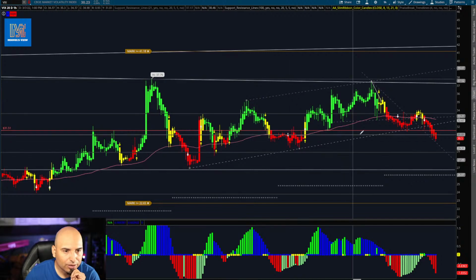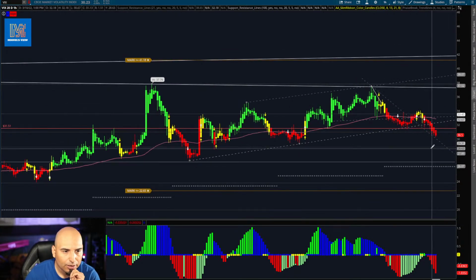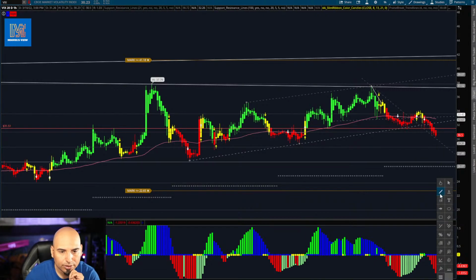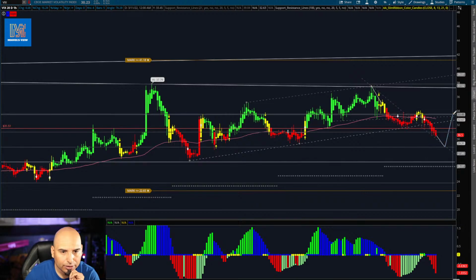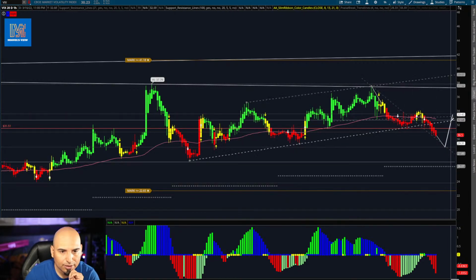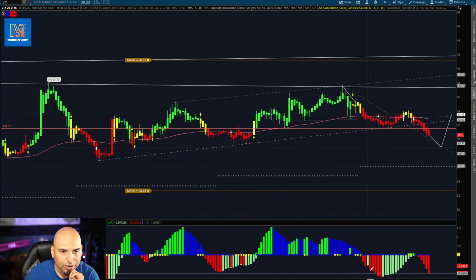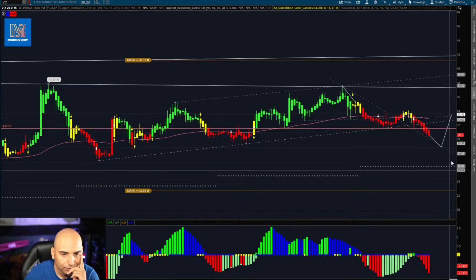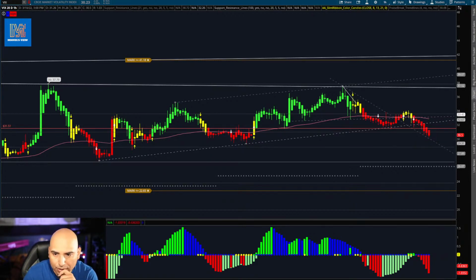Okay, so VIX currently broke this uptrend. But let's watch this tomorrow. We might test this 29 and then, you know, shoot back up, right? This bounce right here is enough for the market to come down. So keep that on watch.